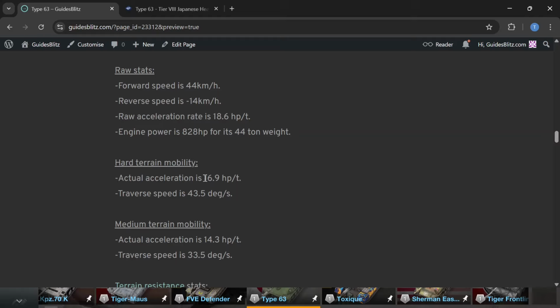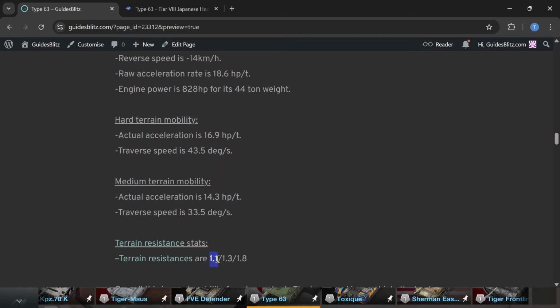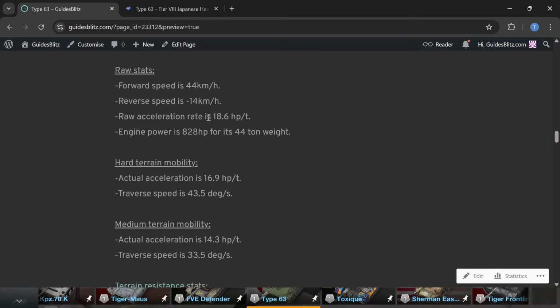And on hard terrain, its acceleration is 16.9, and that is due to having 1.1 terrain resistance on hard terrain. So you don't get the full 18.6, but still 1.1 on hard terrain giving you 17 is still a very fast heavy tank. On top of this, 43.5 degrees traverse, very fast traverse for a heavy tank. Acceleration on medium terrain is 14.3 horsepower, which is again still very fast for a heavy tank.